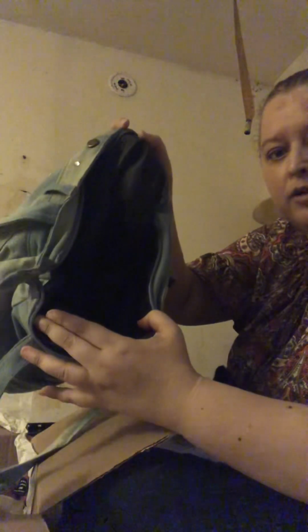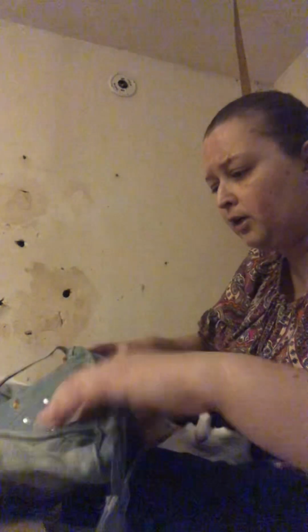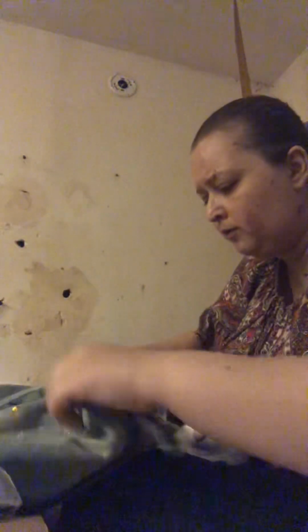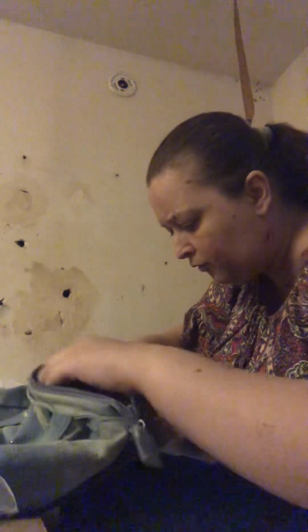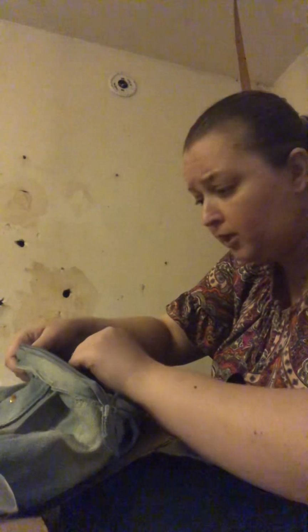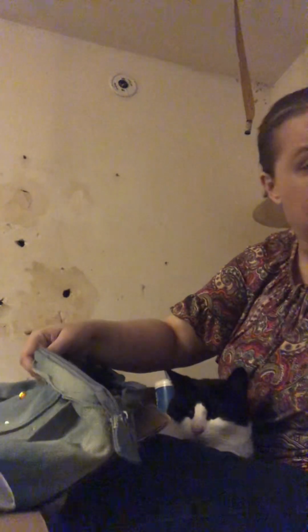But this is the inside. And there's no inner pocket. I thought she said there was an inner pocket. That's the only thing I will say I'm not happy about, is I thought there was, oh, there it is. I didn't see it at first. Yes, there are a few inner pockets. There's a cell phone pocket. It's just hard to see because the lighting right now in here isn't that good.